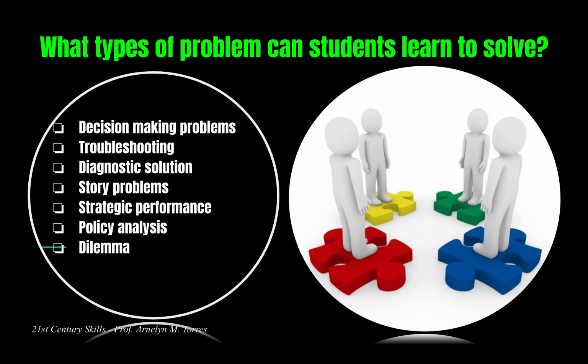Okay, or sometimes we can look at the policy, like the policy of the government with regards to how to take care of the COVID virus spread. So, one policy that was undertaken by the government is to quarantine people for 14 days upon entry to Korea. Do you think it helps? Or if not, then what can be done? Then the dilemma is, what is a dilemma for you? How do you define a dilemma?